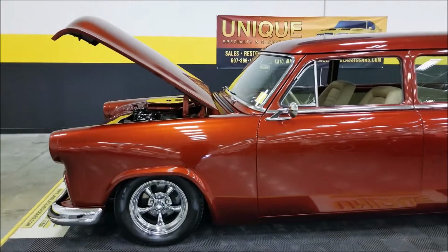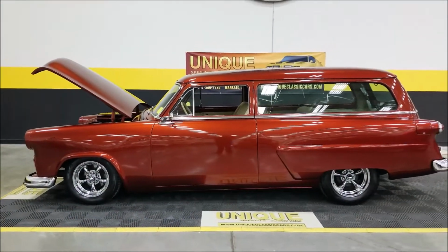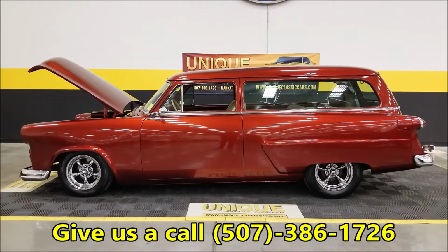1954 Ford Ranch Wagon. House of Color Tangerine Candy. Wow, you want to turn heads? Here you go.